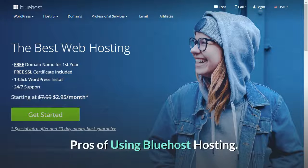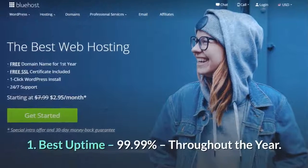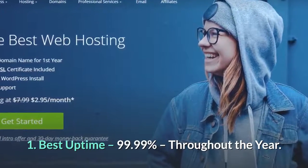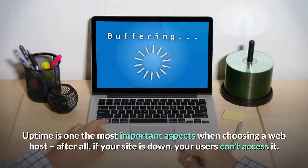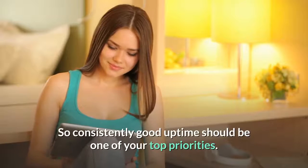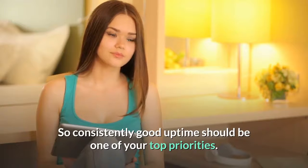Pros of using Bluehost hosting. 1. Best uptime: 99.99% throughout the year. Uptime is one of the most important aspects when choosing a web host. After all, if your site is down, your users can't access it. So consistently good uptime should be one of your top priorities.